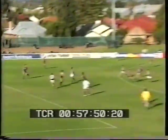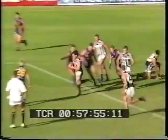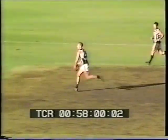Burgoyne brings the ball back into the Magpies. Good-looking kick up towards centre half back. Big fly in the back by Biglands. He can't take it. Comes down to Tony Brown. They're away and running now. He's got players in support. One of them being Wilson.